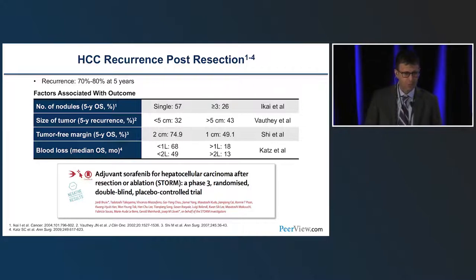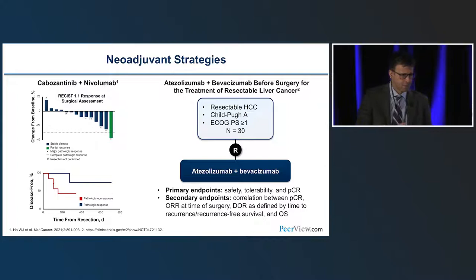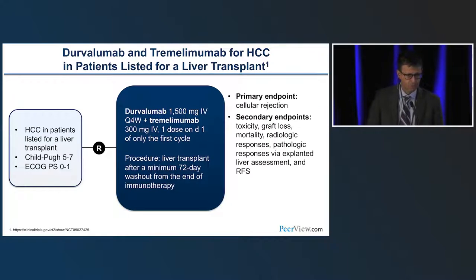And when we looked at sorafenib in the adjuvant setting post-resection, this was also a negative study. But there's several ongoing studies. I know CheckMate 9DX, the adjuvant nivo study, has completed accrual, and we're waiting for events. And Dr. Kasab has done one of these neoadjuvant studies, this one with cabo-nivo, which allows us to see true biologic readouts, right? There's this idea that we can look at pathologic complete response, but really the critical benefit here, I think, is getting tissue to better understand what these drugs are doing.